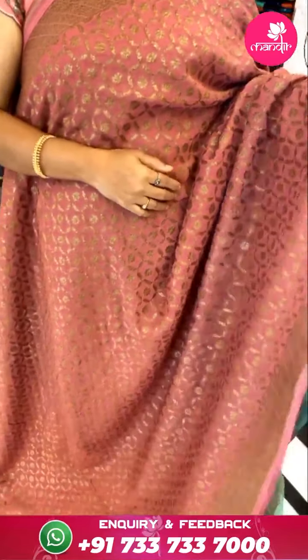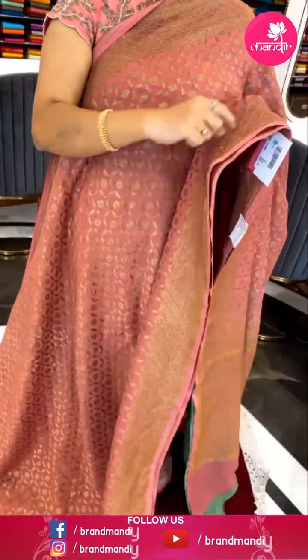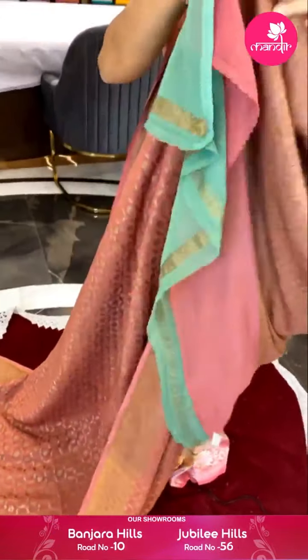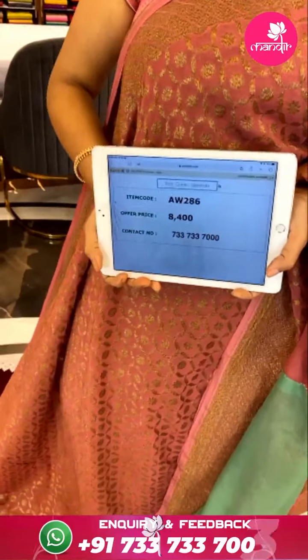Next saree, now our collection, pink color, peachish pink. Anta kuda cross checks laga vachi florals vachayandi. Beautiful cross floral border, and this is the pallu, complete diamonds florals. And the blouse contrast plain with border. Price and details 8400. AW286 is the code.